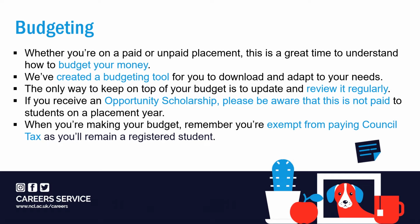We've created a really handy budgeting tool with our finance team for you to download and adapt to your needs. It's really good to make this as personal as possible. So whether you have an 8 weekly outgoing to get your hair done, or 7 subscriptions coming out at different times, the budgeting tool is a really good way of making sure you keep on top of your finances, and then hopefully you can save a little bit too.